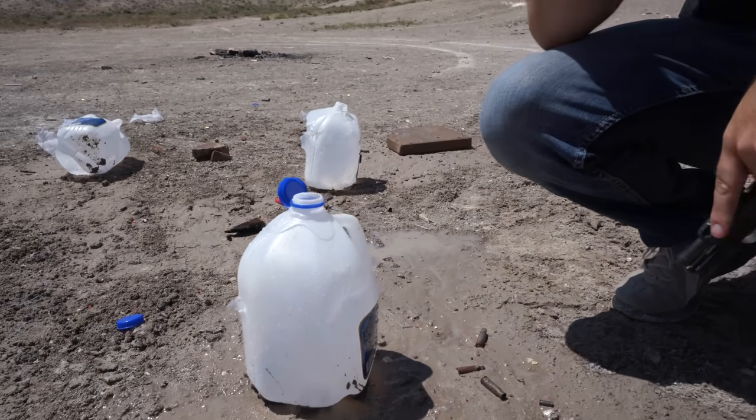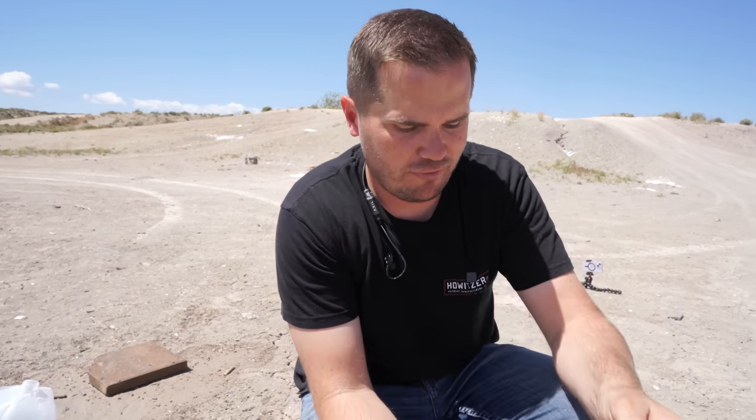The test that I've seen SimX do, if you check their website, they'll shoot a watermelon and it'll just obliterate the watermelon, and then a piece of drywall behind it and nothing will hit the drywall. Apparently it'll still go through a milk jug here, but the key is that it's really breaking apart very fast and not over-penetrating. So the verdict on SimX ammo: I think it's really cool.